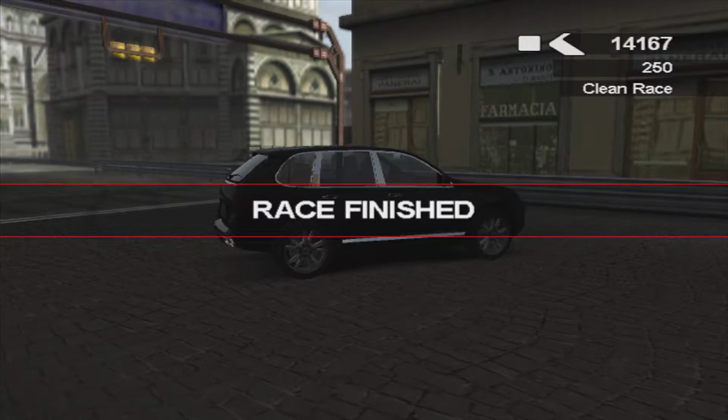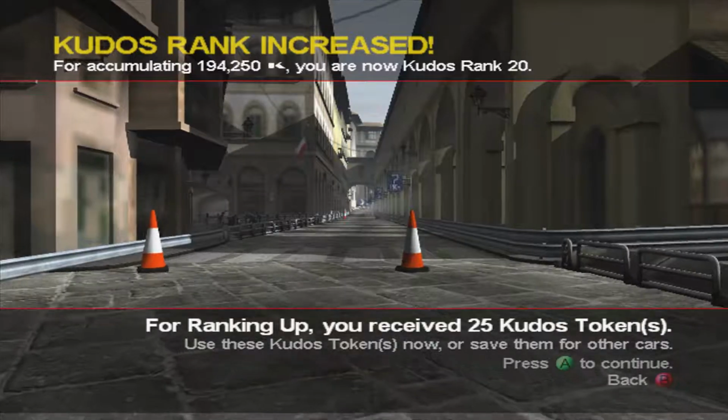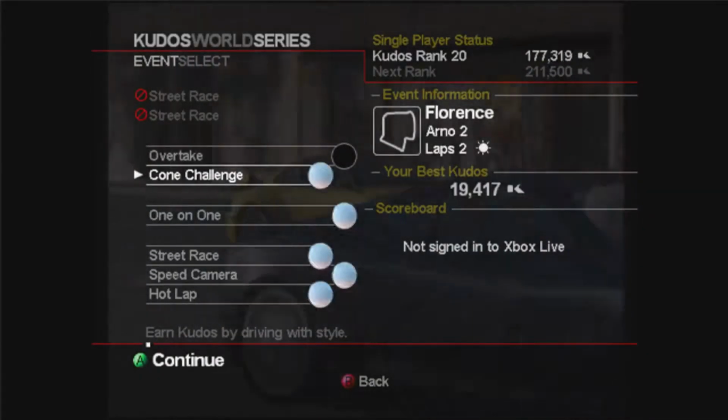Time bonus, see, it was only 12 at the end there, but the clean race is important. 250 is a nice amount. 14,400, so 1,400 over what we needed. And it was pretty difficult, that one, but not the hardest one. Certainly not the hardest one.